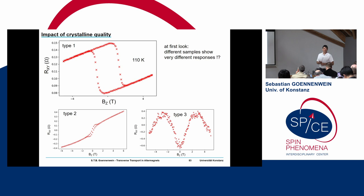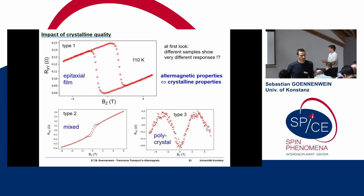And we really scratched our heads for a while, but it turns out that you can clearly identify different properties. So the nice epitaxial samples show the clear anomalous Hall response. And the more polycrystalline you get, the less this response stays, and we believe this is nicely consistent with this concept of altermagnetism, where this crystal symmetry and this rotation properties are crucial for the altermagnetic properties. And if you have a polycrystal, then obviously this averages out.